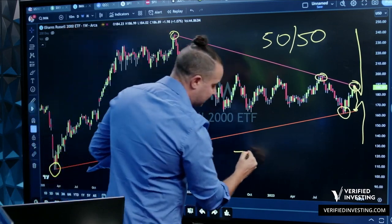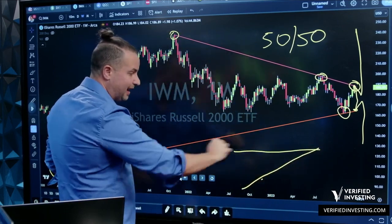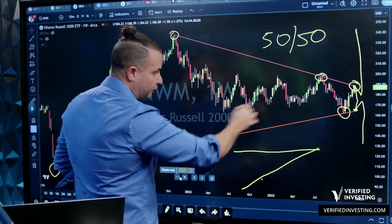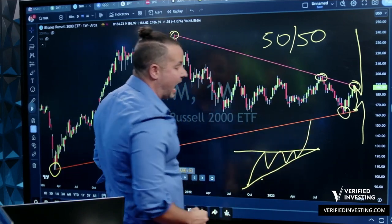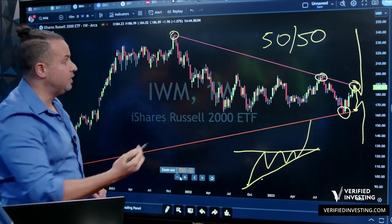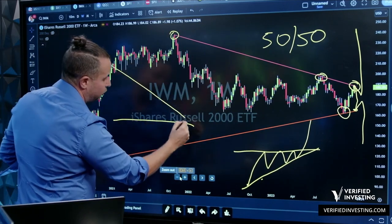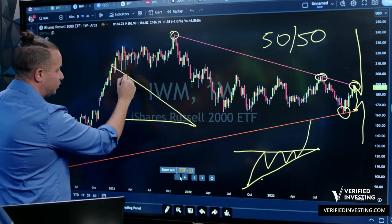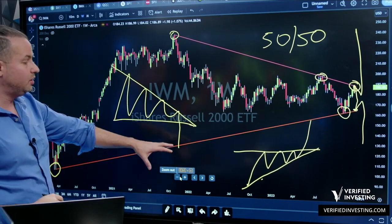What wasn't a 50-50 play, and I went into this in this game plan, is Bitcoin. Remember, Bitcoin had a flat top with an upsloping trend line. When you have a flat top and an upsloping trend line, then price tends to break out to the upside. Same thing for the downside. If you have a flat bottom and a trend line sloping down, what ends up usually happening? The flat bottom is the one that gets broken and you go to the downside.